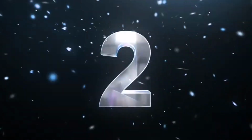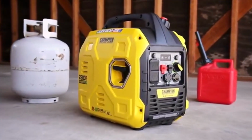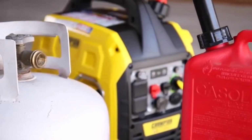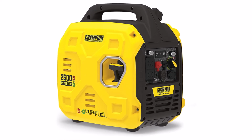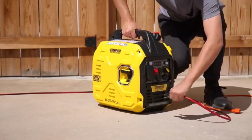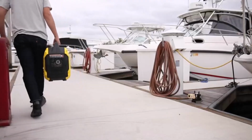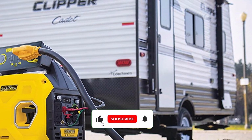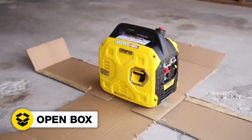Number 2. Champion Dual Fuel Ultralight Portable Generator. This dual-fuel ultralight portable generator is a compact and lightweight option that doesn't compromise on power. Designed with portability in mind, this generator is perfect for camping trips, tailgating, or any outdoor activity where electricity is needed. With 3,400 peak watts and 3,100 running watts, it powers essential appliances and devices. It features dual fuel capability, allowing you to choose between gasoline and propane to suit your needs. The generator runs quietly, ensuring a peaceful outdoor experience.